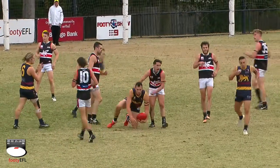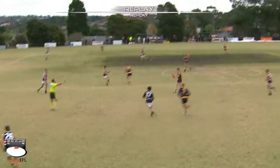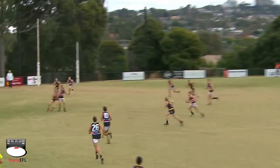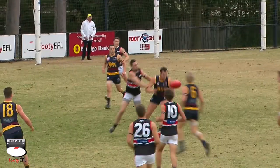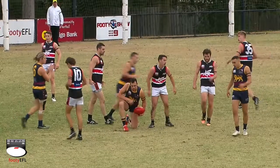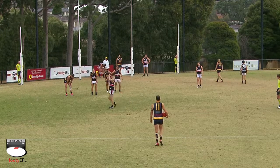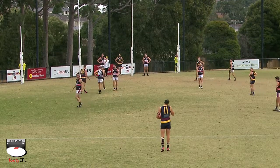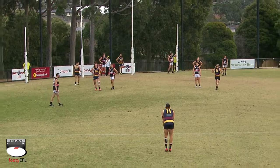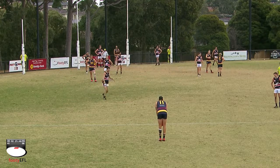Locke kicks to the pocket. Oh, Gordon did that really well. Great use of the body from Tom Gordon. Just took front position and then manoeuvred his opponent just the way he needed to take the mark. So Tom Gordon kicked a goal at the start of this quarter, which I guess really started the comeback for the Lions. We know that he's usually a pretty long kick for goal. I'll back him in from here.